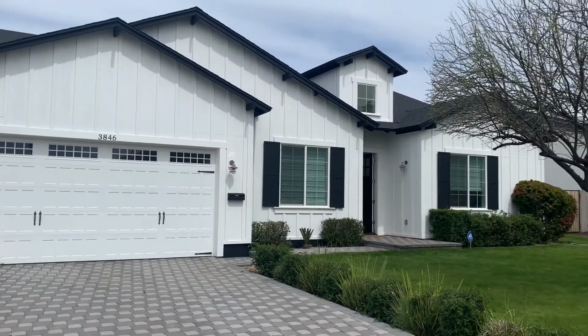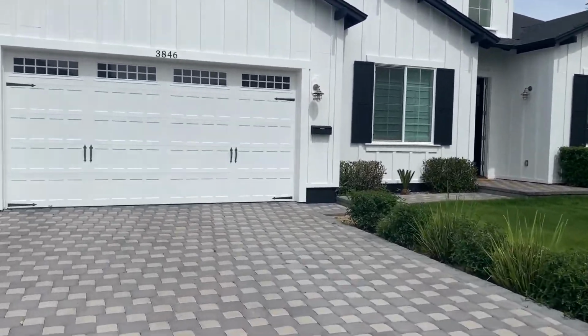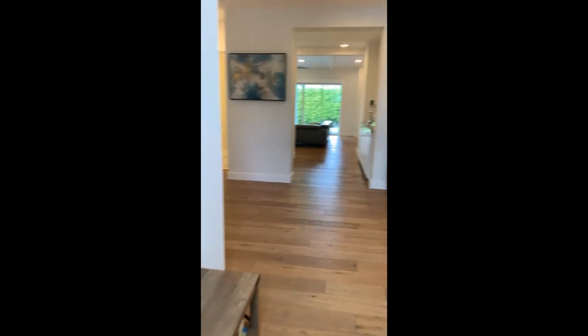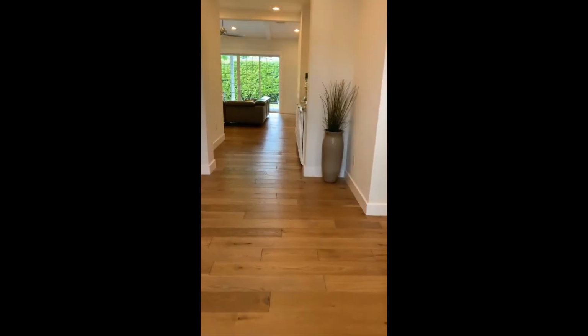We're here at 3846 East Devonshire, this modern Arcadia-style farmhouse. I'm going to take you inside and give you a fast look. This is a great entry hall. Nice, wide. It's really a neat space.